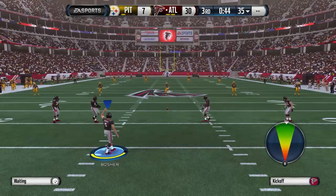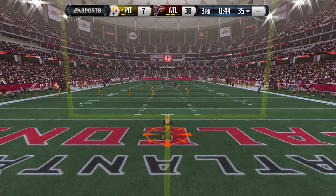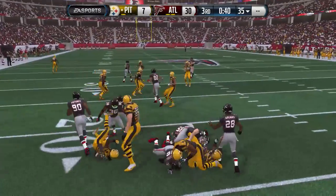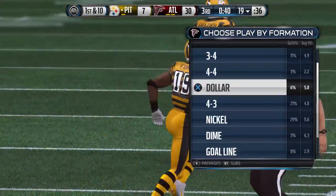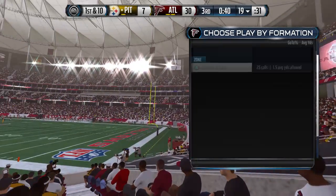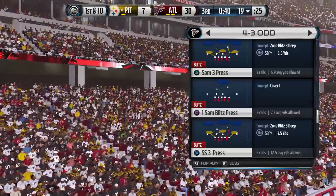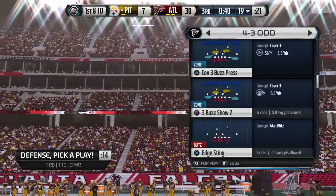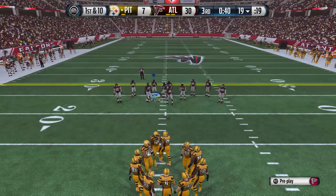Falcons getting ready to kick it off. This is Ford running it out, and they stop him from running it out to the 20. Mark him down at the 19. Steelers get ready to start their drive.